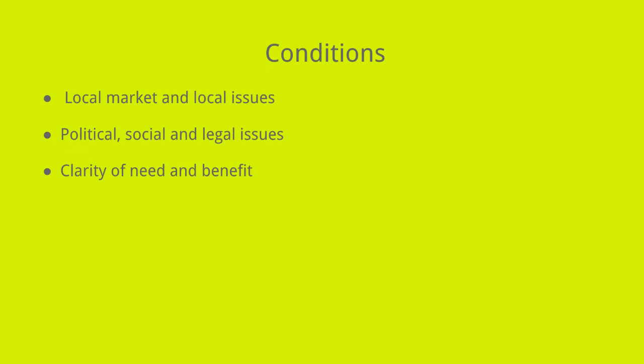Clarity of need and benefit. Yeah, why are you borrowing the money? Why do you need to borrow the money? And what is it going to do that's good for your business? Again, that point's often missed by a lot of borrowers. So just make sure that's clearly communicated.